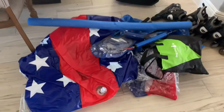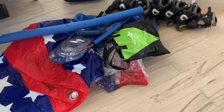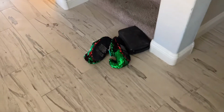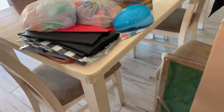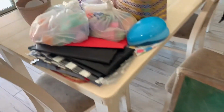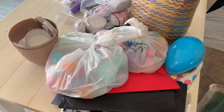And then I'm gonna be throwing out all the trash. All those toys are gonna go to the garage. And then I have a bag full of trash. Those shoes are going back into my room. And then I have all these party supplies that I'm gonna be putting away in a Ziploc bag, making sure that I have them all in the right place for whenever we use them, and then put them back in the closet, but in order.